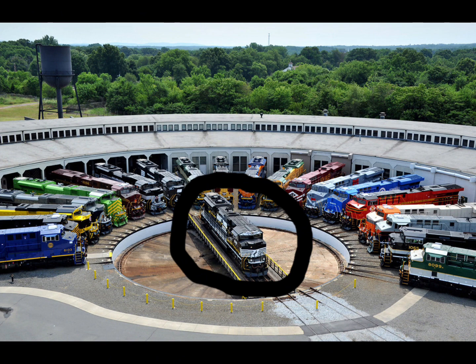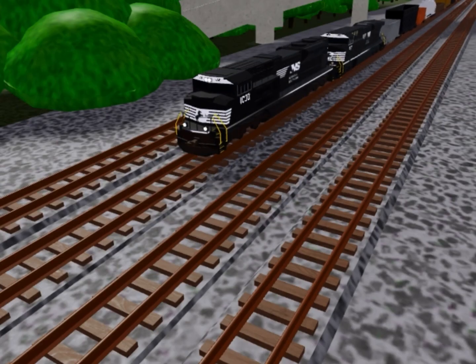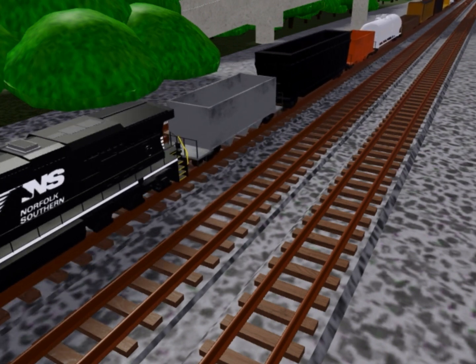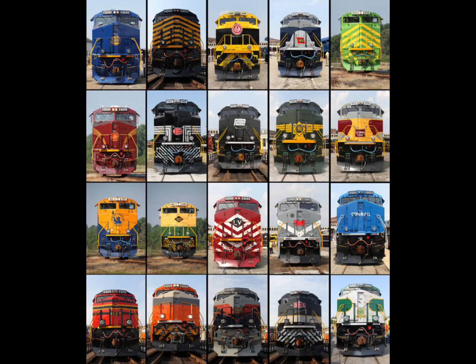And this is the engine's story. 1030 is one of 175 SD-70 ACes to be owned by Norfolk Southern, built in October 2011. 1030 had regular service life on NS, only featured along NS's foot network, until 2012. In 2012, Norfolk Southern was celebrating its 30th anniversary while having 20 units be painted into the predecessor railroads' paint scheme.